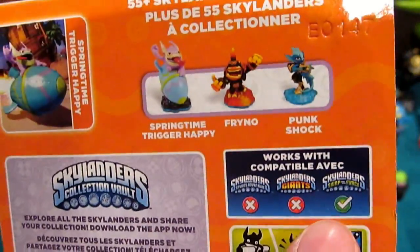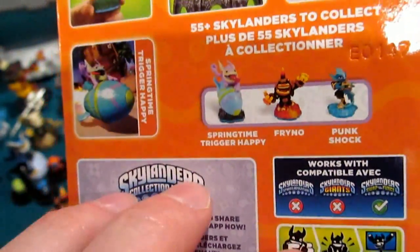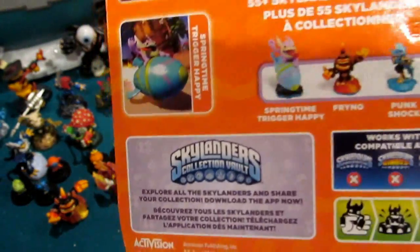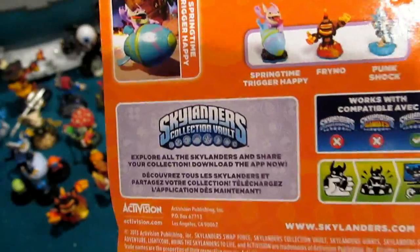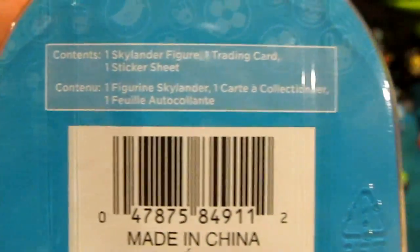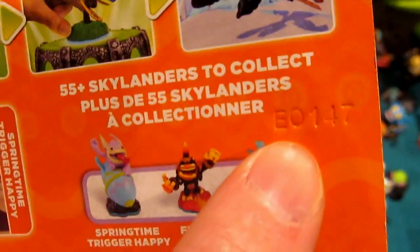Interesting thing here, I'm assuming since he's an in-game variant, he probably wasn't coded into Giants or SSA. There's a chance that he might actually display, just like Series 3 Trigger Happy would. Or he might just be totally invalid on those games. I'm actually going to have to try that out and let you know. But the main thing we care about is he works in Swap Force. Counts towards all your accolades, quests, collections, things of that nature. On the bottom, I know some of you are into that stuff, so you can have it scanned. There you go. The number on the back of the packaging is EO147.